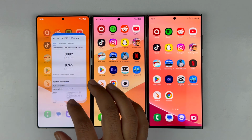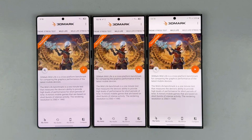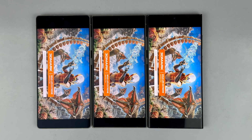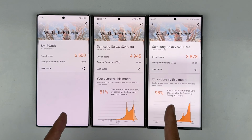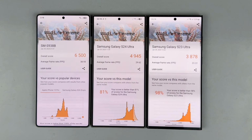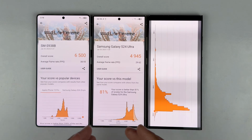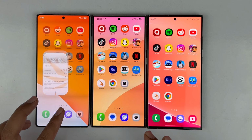Now let's move towards the second application, which is the 3DMark test, and here we are going to be performing the Wild Life Extreme test on all three devices to see which device is going to be better in terms of that particular test. Now here is the result for all these devices, and as you can see, the Snapdragon 8 Elite processor is one of the best and has a score of 6500. So definitely the S25 Ultra on paper is going to be the fastest one of all three devices.